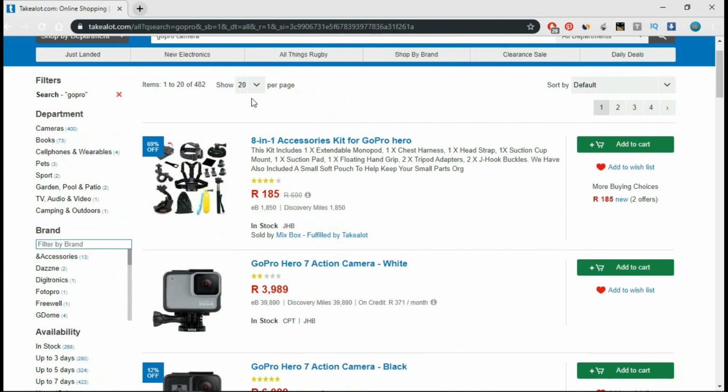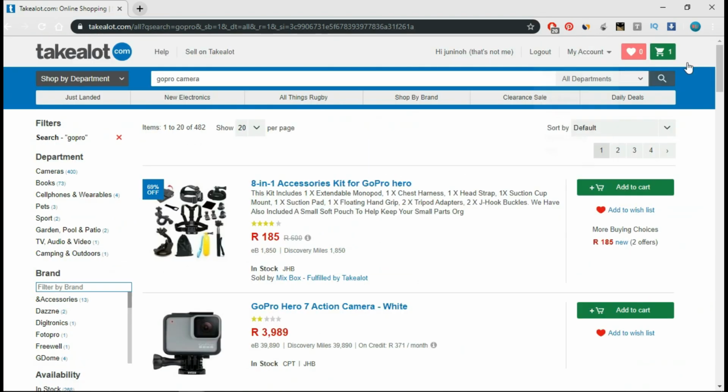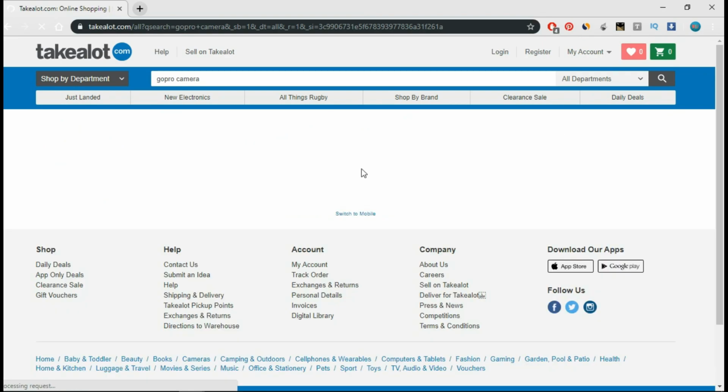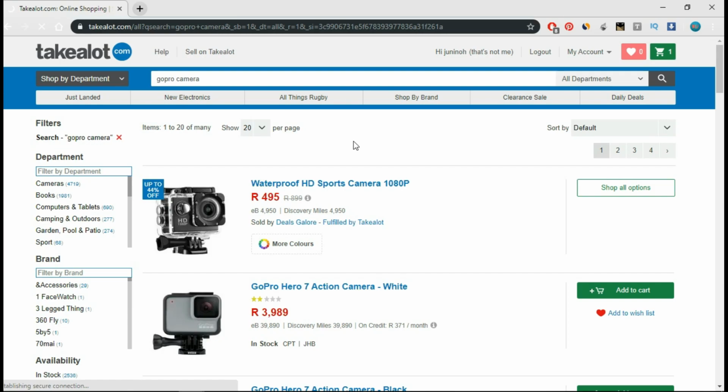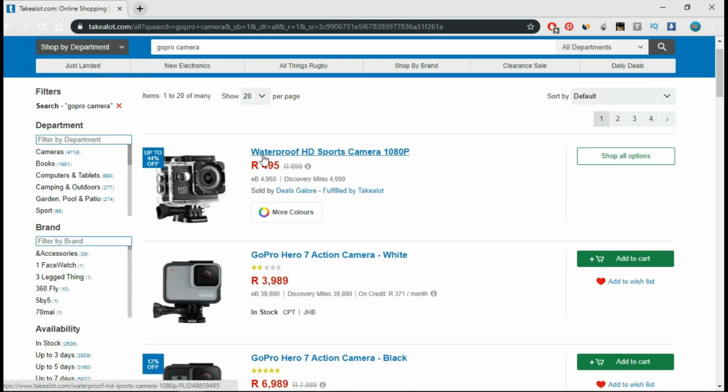Where is it? Search again, because it's supposed to appear at the top, because that's what I was hoping to get today. Okay, a GoPro camera. I actually want to make videos for you guys to show you a bunch of other stuff. As you can see, this GoPro camera is 44% off.